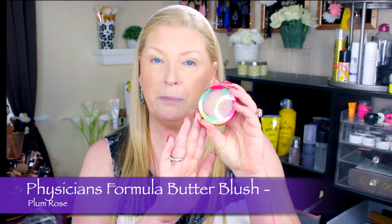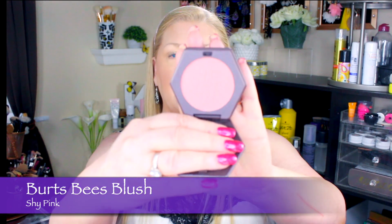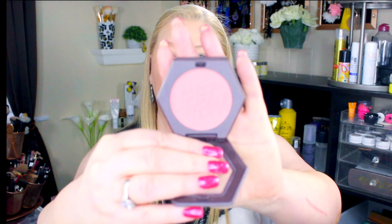And then for blush, I went in with 2 blushes today. I used the Physicians Formula Butter Blush in the color Plum Rose. And then I also have Burt's Bees, and this is called Shy Pink. So, that's what that looks like.